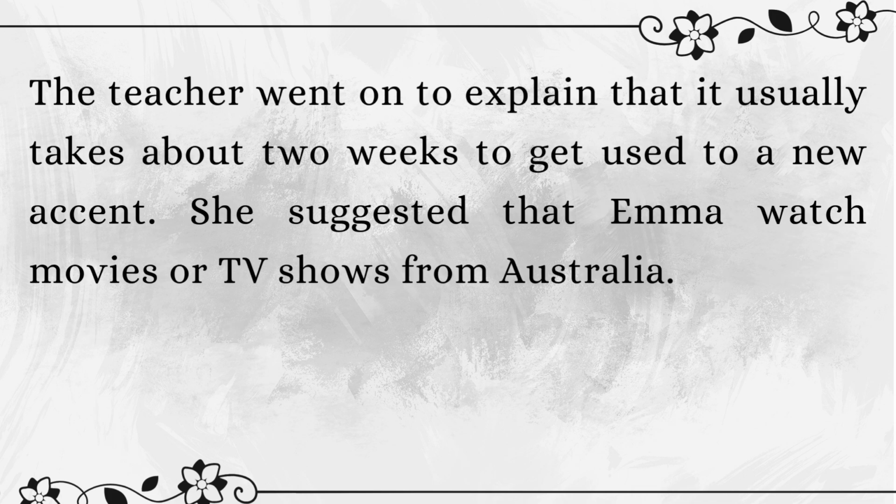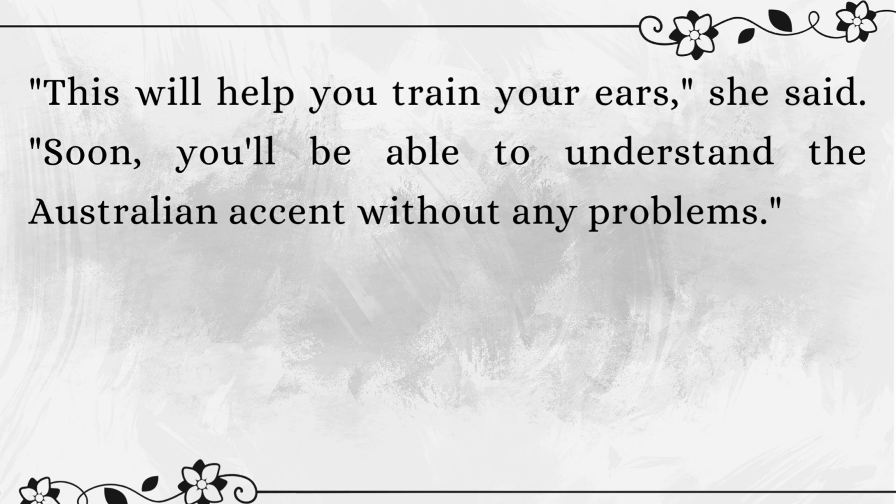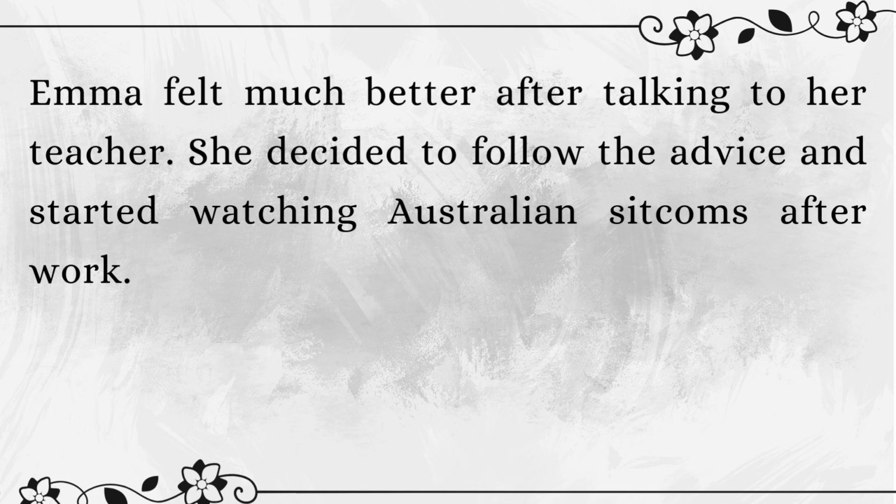The teacher went on to explain that it usually takes about two weeks to get used to a new accent. She suggested that Emma watch movies or TV shows from Australia. "This will help you train your ears," she said. "Soon, you'll be able to understand the Australian accent without any problems."